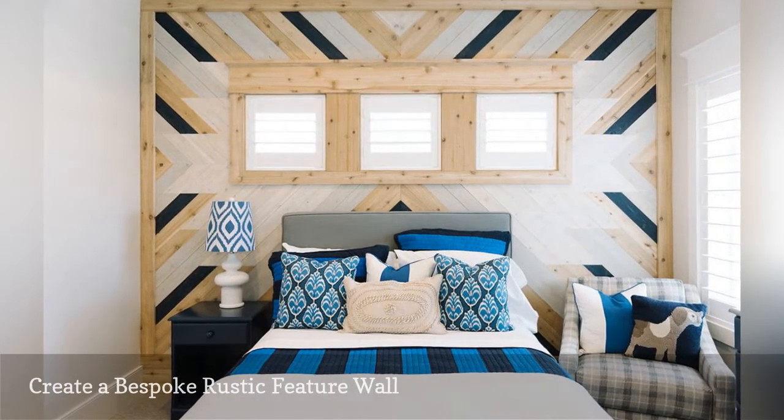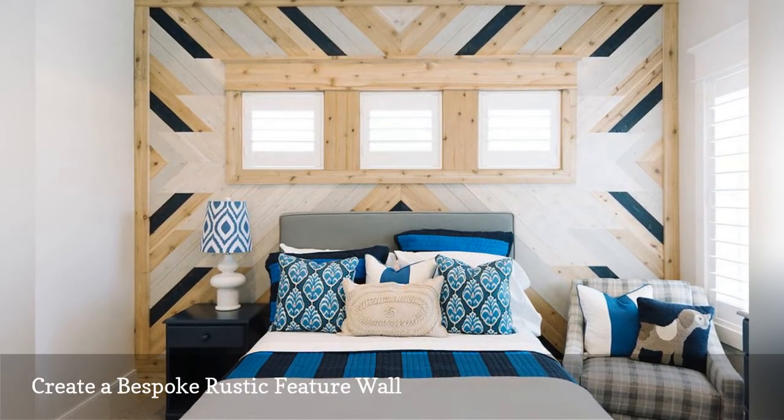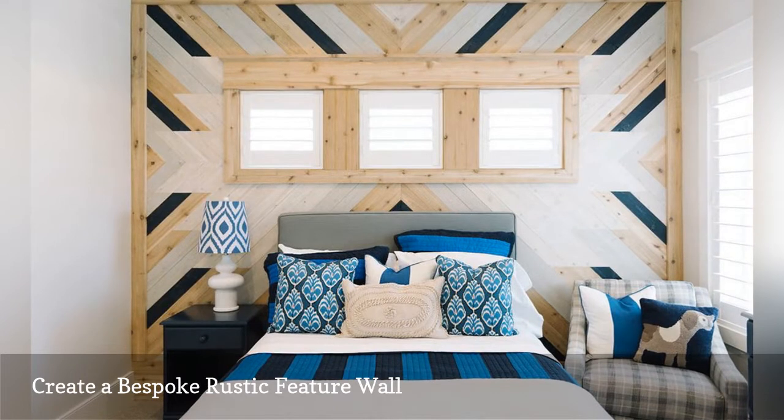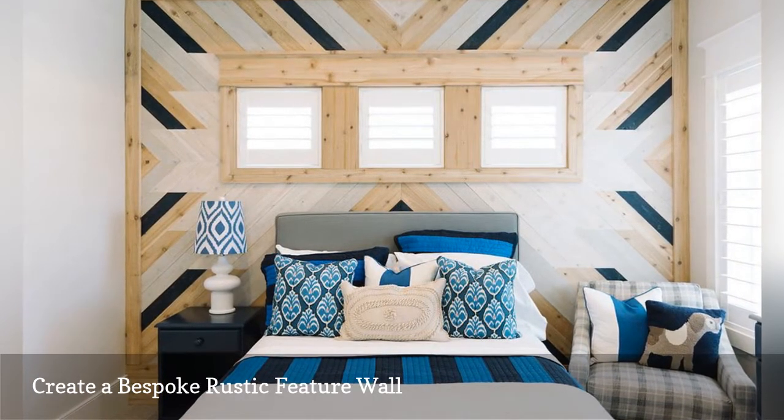In this cozy bedroom by Millhaven Homes located in Lehigh, Utah, wood planks were arranged in a traditional American Indian pattern. The navy and white wood panels set the tone for the room's color scheme.